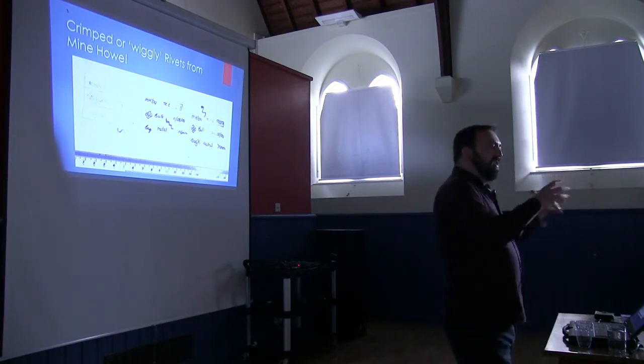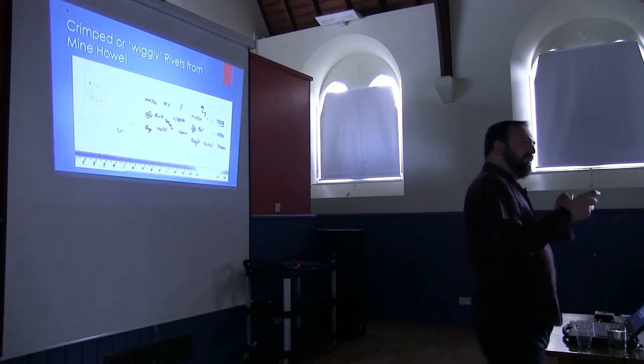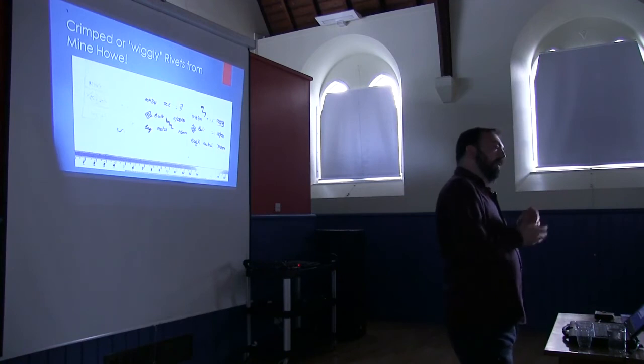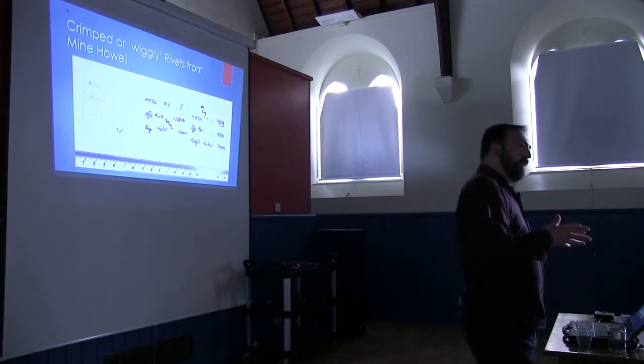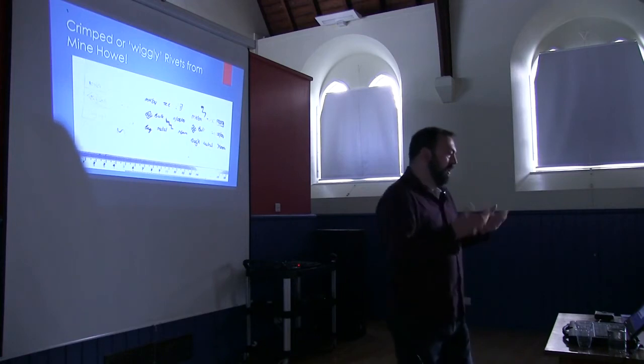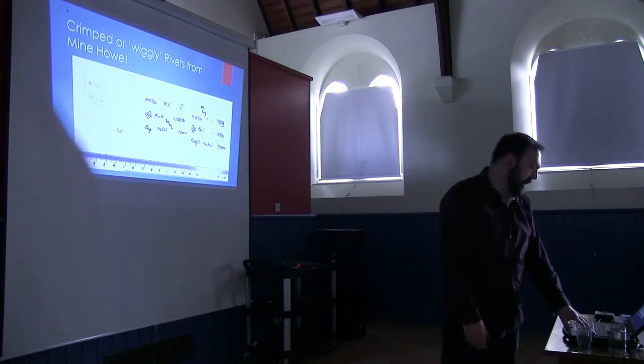So we're going to do XRF work. We're going to do the chemical analysis of the rivets from our bowl and these rivets and see if the copper alloys are similar or different to each other to get a sense of whether it's just possible that they stem from the same workshop. So characteristic and fairly unique are these styles of rivets in an Atlantic Iron Age Scottish context.